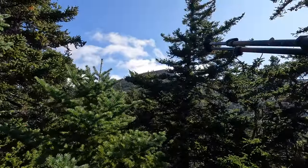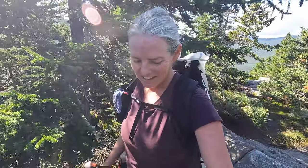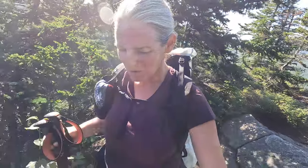I presume I'm going up there because this is the Wildcat Range and the mountains have letters A, B, D, C, and E. But the ones I have to hit are D and A. So does that mean I get to skip some or are they all kind of going to happen all together? I don't know.